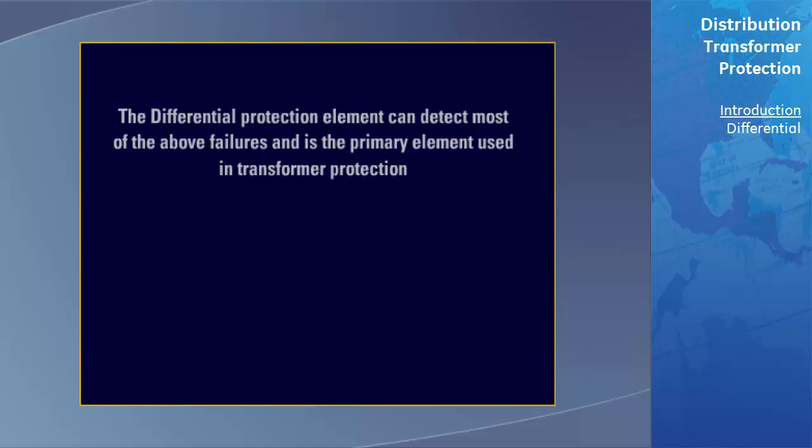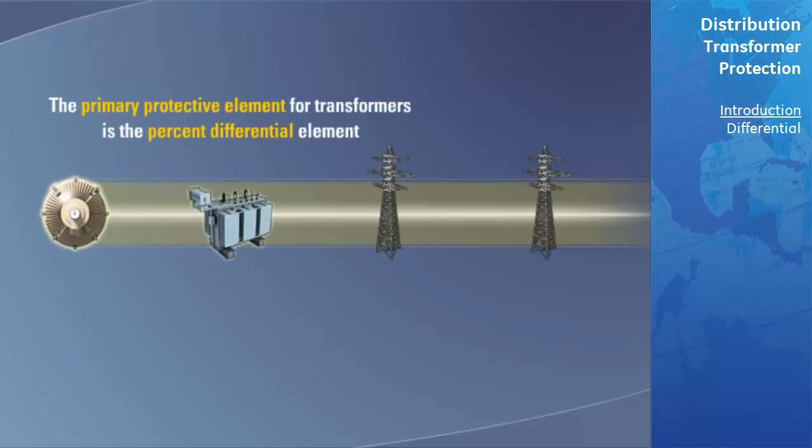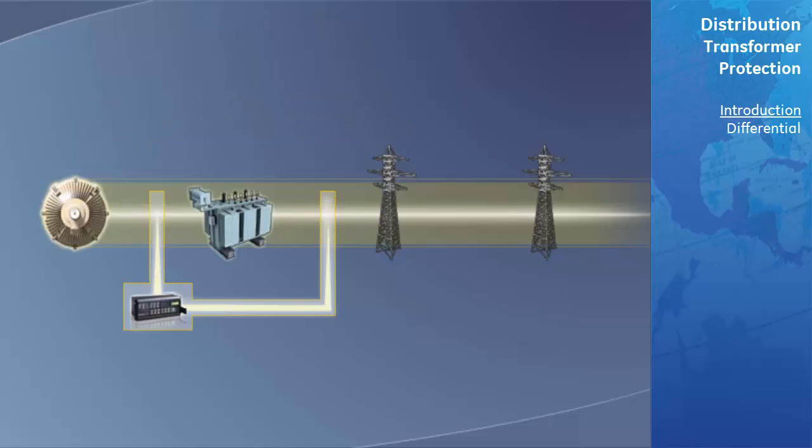Differential protection. As stated, the primary protective element for the transformers is the percent differential element, which compares the current entering and leaving the transformer. Modern microprocessor-based transformer percent differential relays, such as the GE Multilin T35, T60, and SR745 relays, have built-in compensation for the turns ratio and phase shift, and so neither of these topics will be addressed. For further information on the percent differential element's theory of operation, please reference the percent differential section of this course.